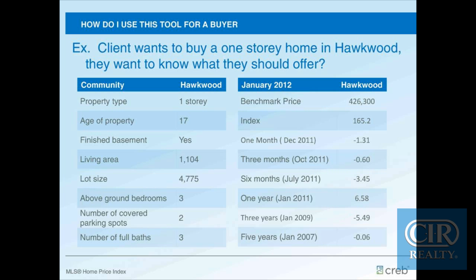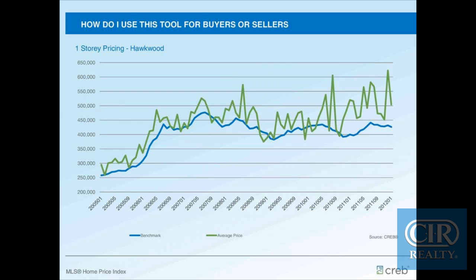3 bedrooms above ground, a double garage, 2 covered parking spots, 3 bathrooms. Now, the benchmark price for that style home is $426,300, and then it has all the index values. So again, 65% higher than 2005, and you can see the month-over-month changes. In this circumstance, we're able to look long-term at the data. And now these charts aren't available on there as well. However, you can see that while the seller may believe that the average price has shot up in recent years, the reality is that the actual index has stayed quite the same, right around that $400,000 mark. So you can see that the index stays a lot more stable than average price.